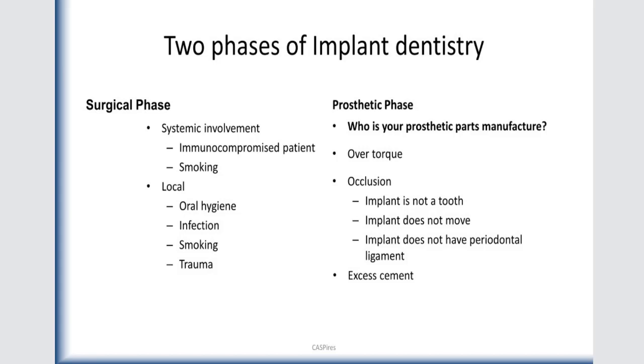First and foremost, I have to touch on this, who's making your prosthetic parts. With CAD/CAM dentistry, it's really easy now. Most of the implant manufacturers' warranties are null and void if you're not using the same parts. If an abutment does not fit properly into an implant, there's going to be micro movement. Micro movement on the implant can lead to implant failure, very similar to a fence post.